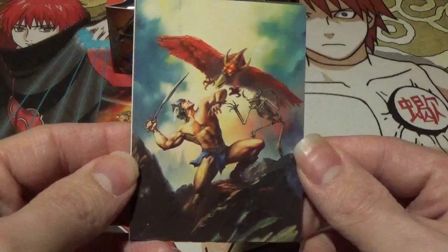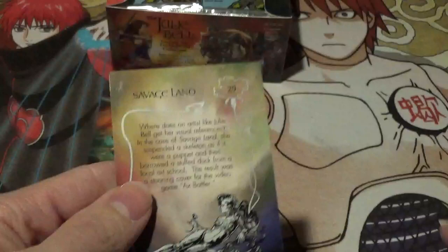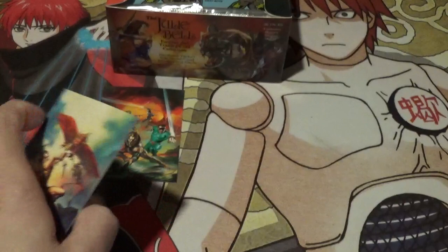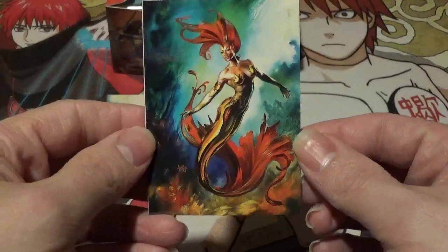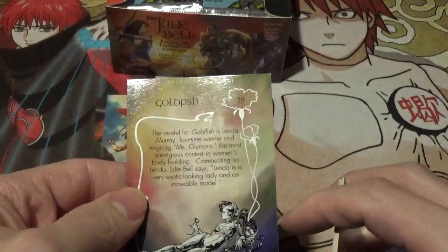Looks like we got a barbarian fending off a minotaur skeleton and some sort of bird. That's kind of cool. Giant bird. That is the Savage Land. Oh, there's the mermaid from the top of the booster box. That's kind of cool. I was hoping to get that. Oh, it's a goldfish. Okay, I thought it was a mermaid. Interesting.